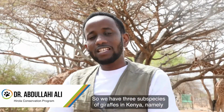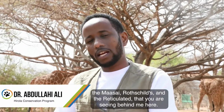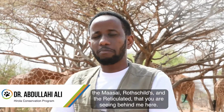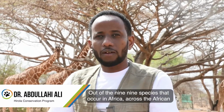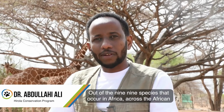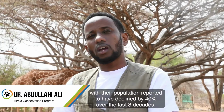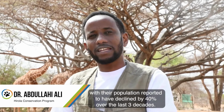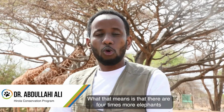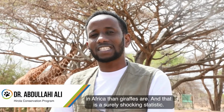So we have three subspecies of giraffes in Kenya, namely the Maasai, Rothschild, and the reticulated that you're seeing behind me here. Out of the 9 subspecies that occur in Africa. Across the African continent, giraffes have been facing silent extinction, with their population reported to have declined by 40% over the last 3 decades. And what that means is that there are 4 times more elephants in Africa than giraffes are. And that is surely shocking statistics.